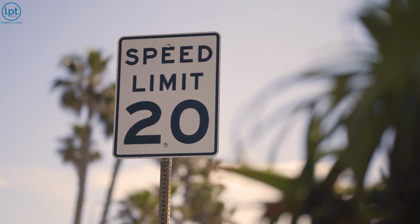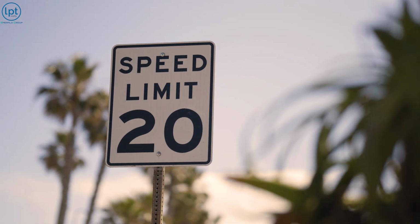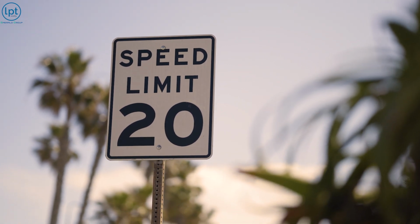You need to follow the speed limits. I think that's a given, but I got to say it. And you're not supposed to be exceeding 25 miles an hour, which in none of these areas, I don't think any of them go to 25. They might go up to 35 on a couple of the roads, but for the most part, it's going to be 25 or under. And then don't operate on the sidewalks.